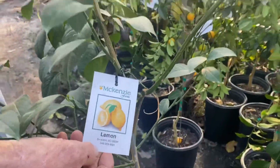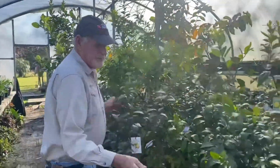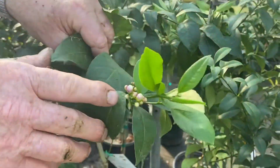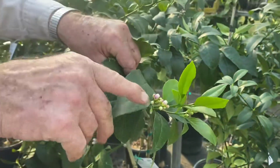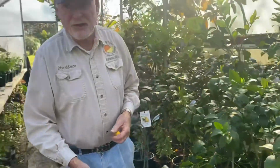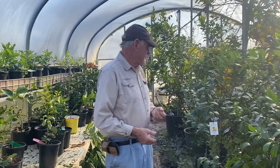This is a Meyer Lemon. And if you'll look right here, a lot of these are loaded up with flower buds, and you can always tell a lemon tree because they have purple tinged flowers. So that's a dead giveaway for a lemon tree. All the rest of your citrus trees are going to have white flowers, but a lemon tree is always going to have a little purplish tint to it.